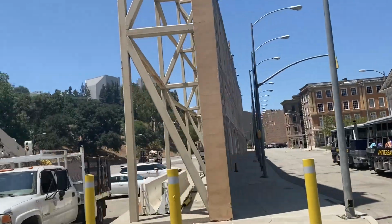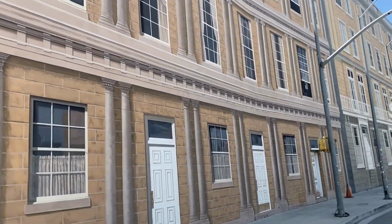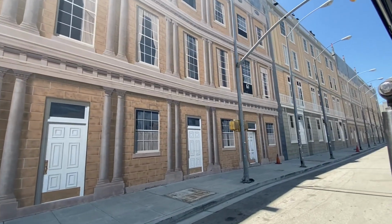Ready to begin filming down there for Never Have I Ever on Netflix. It's also used for Rutherford Falls, starring Ed Helms. That is the town of Rutherford Falls.